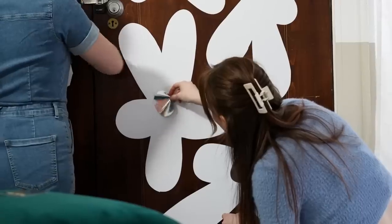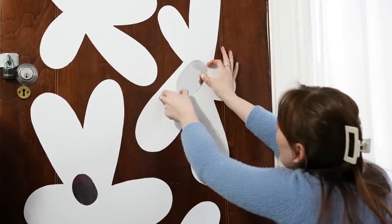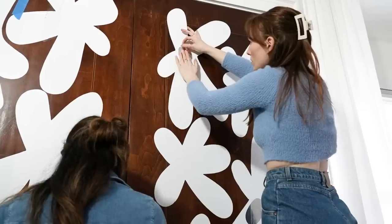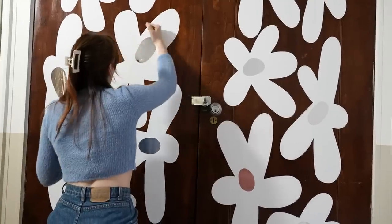Hey, me jumping in on the voiceover here. Is it decal or is it decal? Wait, what did I say? Decal? But which one is it? Isn't one's American and one's Canadian? That I don't know.